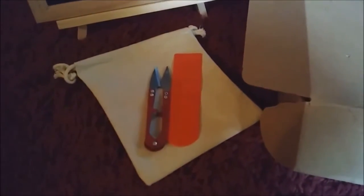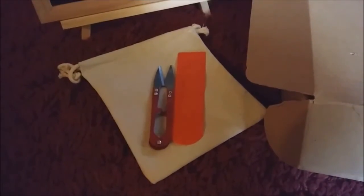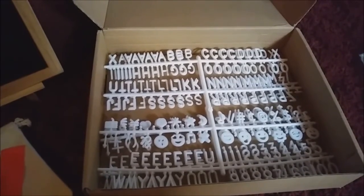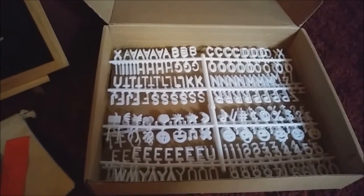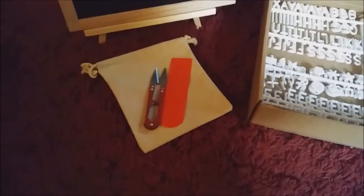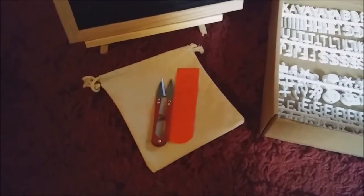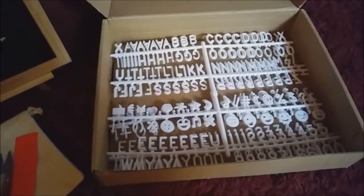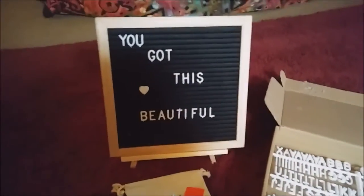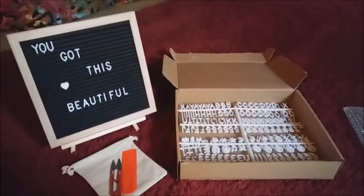It comes with some little scissors and a little bag to put your letters in that you've cut loose from these. You get 2 sheets of letters, emojis, exclamation points, punctuation, stuff like that. And you just cut them loose and you can keep them safe in your little bag. It comes with 2 sheets of this, so unless you're writing an essay, I don't think you would need any more because the board is only so large. So anyways, I thought some of you guys might enjoy this, so I thought I would share.